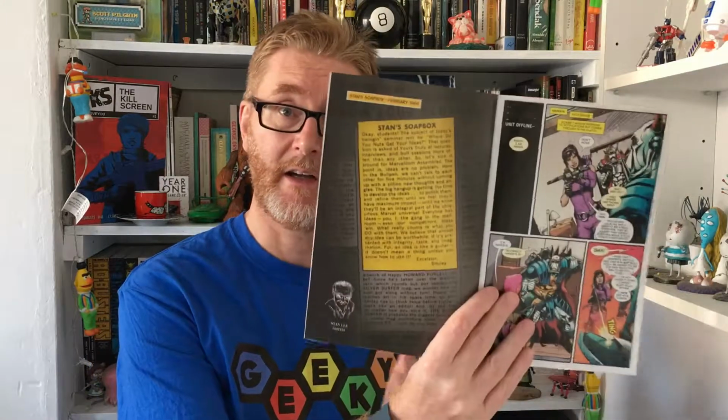Then we have Death's Head number 2. This is by Tini Howard and Kai Zama. This is, again, one of Marvel UK's best known characters, and the art is lovely. It's a great story. Some interesting things going on here with some different alternate versions of Death's Head appearing. I'm loving what I'm seeing so far. I'm on board for the rest of the run.